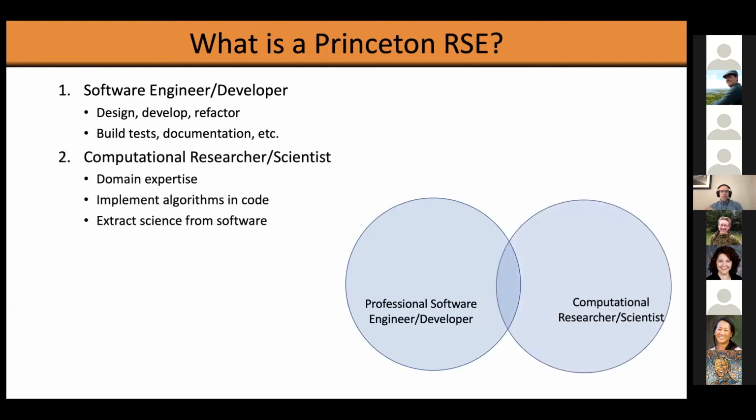One part computational researcher scientist, that is, there's some domain expertise. We're reading the papers, we're speaking the same language as the researchers, we're spending the time to invest and understand the domain, implementing algorithms and code, and understanding that the goal here is to extract science from software, and keeping that kind of researcher mindset as we work.